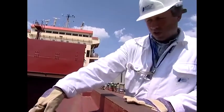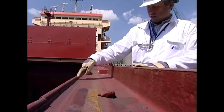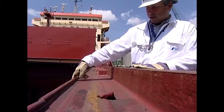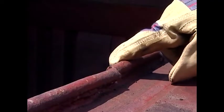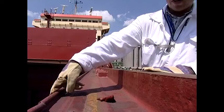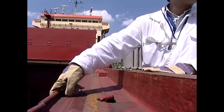Here we see damages to the inboard hatch rim. The inboard hatch rim basically forms the barrier between the drain channel and the cargo hold. So if we see any damages in these areas, that may well affect the integrity of the drain channel and result eventually in water infiltrating into the ship's hold.